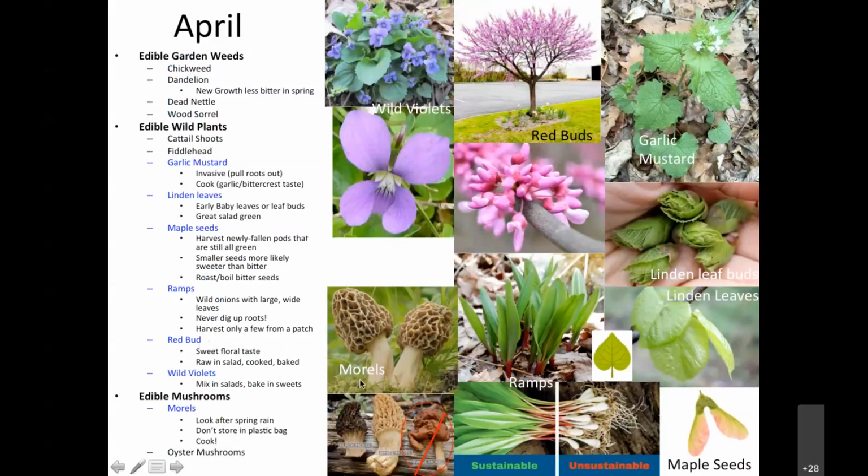Ramps. So there's a whole bunch of wild onions. There's a whole classification, with tons of different types of wild onions all over. And we'll talk a little more about wild garlic and field garlic and things like that, which are part of the same family.